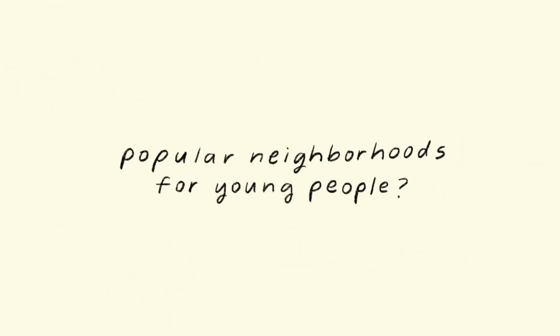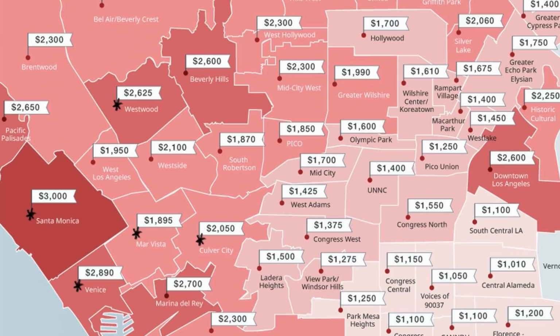What are some differences in neighborhoods that are popular for young people? I have friends that live in many neighborhoods all across LA, and they are all different in their own ways. I found this map that I'm going to put on the screen that shows you the average price for a 1-bedroom in different areas across LA. If you surf a lot or love the beach and don't mind paying a little bit more, you would probably love Santa Monica, Culver City, even Westwood or Brentwood.